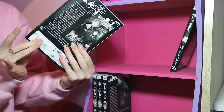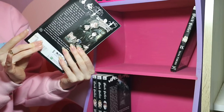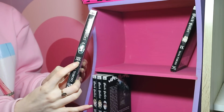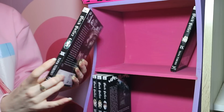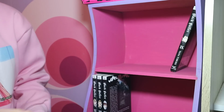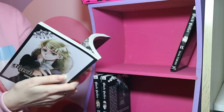Such a good issue. And this is number... What number is that? 10-1-10. Is that 19? Oh lord, I don't know. Now we have to find out what happens in the story.